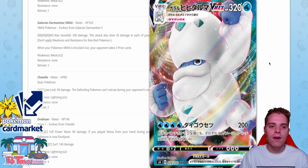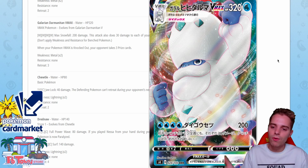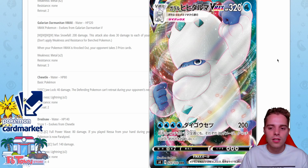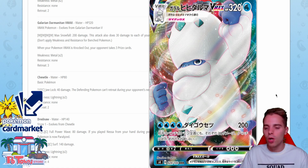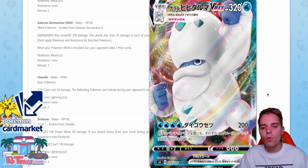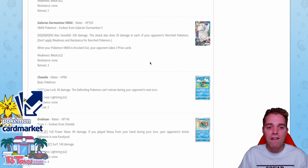Then the Galarian Darmanitan VMAX, and I also didn't talk about the weakness just yet. Weak to metal, so Zacian just scratches it from the bat. It does have an attack for 200 flat and then 30 on each of the opponent's bench Pokemon. Reminds me of the Kyurem of Noble Victories with Glaciate, 30 on everything, but in those days it was better. The max HP was not that high. Now we have VMAXs running wild, and 30 on everything is not that impressive, definitely considering the fact that people play Scoop Up Net. So even as a spread archetype, I don't know.